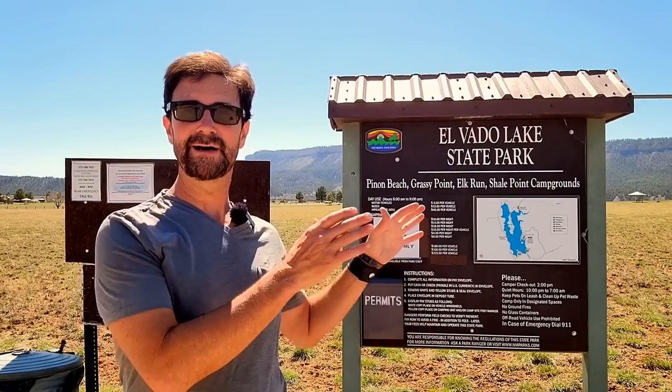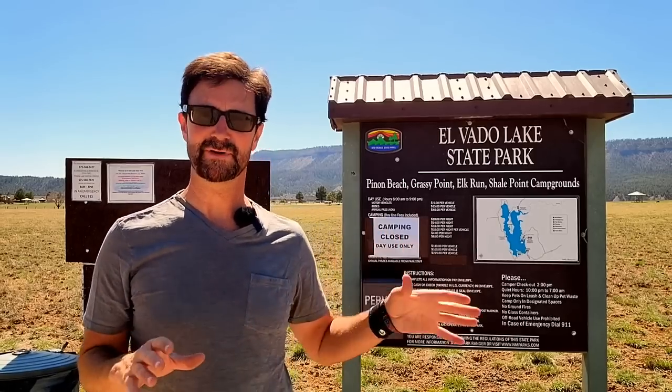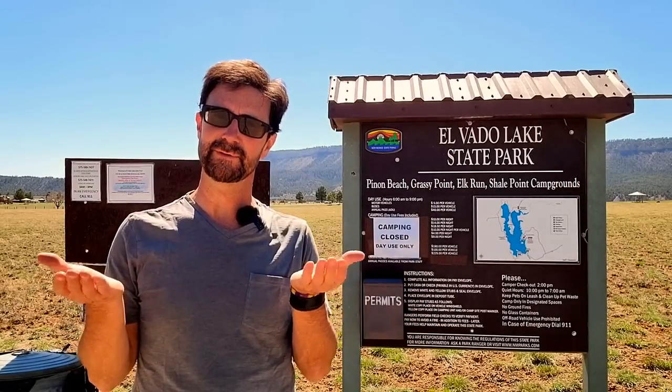But you will now find remnants of that at the bottom of Vado Reservoir. And so it's still down there somewhere really deep. The reservoir gets to 167 feet deep. So if we drained the lake completely, you would see a small town down there, which is kind of neat. But today we're just gonna look at the things above water for the most part. So come with me and we'll go take a look and see what Vado Lake State Park has to offer all of us.